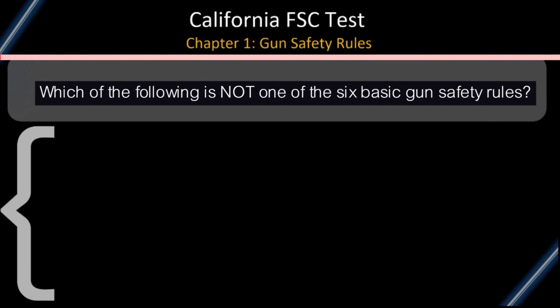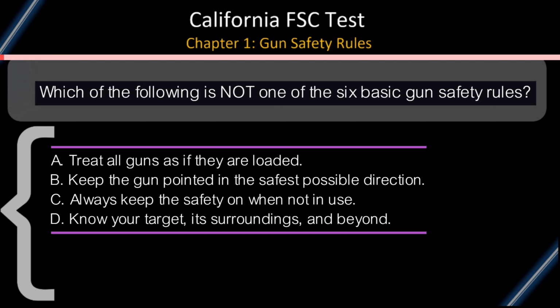Which of the following is not one of the 6 basic gun safety rules? A. Treat all guns as if they are loaded. B. Keep the gun pointed in the safest possible direction. C. Always keep the safety on when not in use. D. Know your target, its surroundings, and beyond. Answer C.